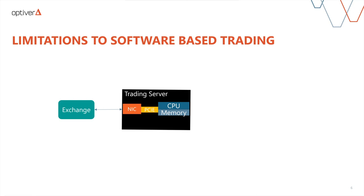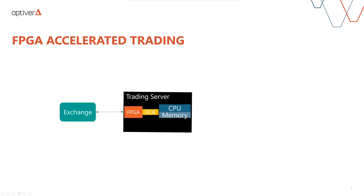So how can FPGAs help us? In this next slide, it doesn't look that much different, but there is a key difference, which is the NIC has been replaced with an FPGA. So what if we can cut away all of the extra overhead latency of PCI Express and our software application and CPU and memory problems? And we can do that by trying to place all the logic we need to take a trading decision as close as possible to the network. And that would be here in the FPGA.